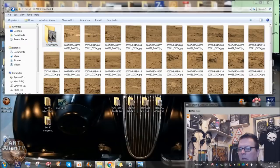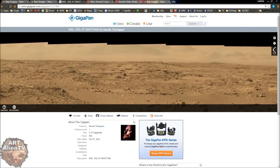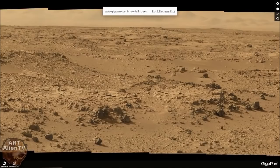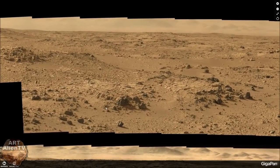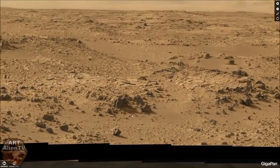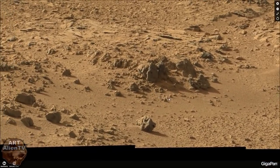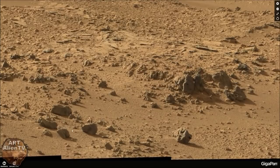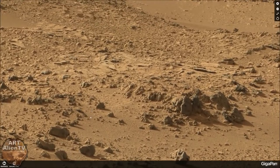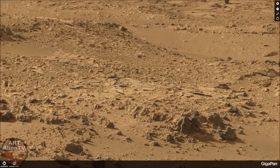Let's go back to the GigaPan, actually, because the GigaPan is a much more efficient way of doing this. Otherwise, you can get a very distorted sense of scale if you don't use the GigaPan as well. Because the GigaPan really gives you an idea that actually most of these rocks are very small and probably only a few inches across. And my graphics card seems to be struggling with this for some reason. So what's going on there?